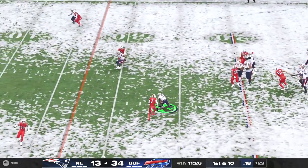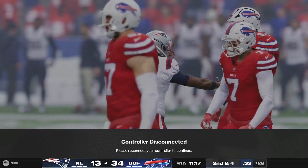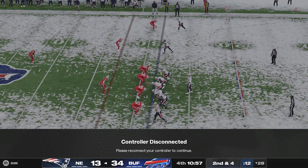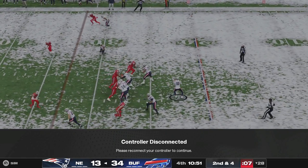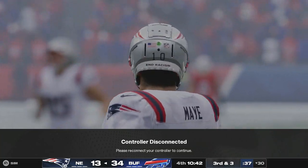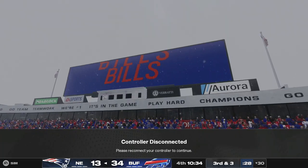Working out of the gun, it's May. And he's brought down after a gain of 6 on first down. They'll work now on 2nd and 4. Operating from the shotgun, it's May. He keeps it himself. You know, Mike, nice job here by the quarterback just understanding on these early downs, you just don't want to go backwards. So he's able to avoid the negative play, pick up a little bit, and mostly avoid the sack.